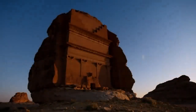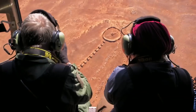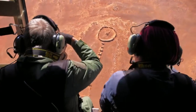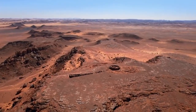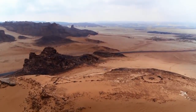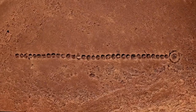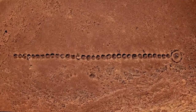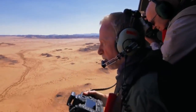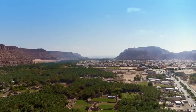In a remote corner of Saudi Arabia, an international team attempts to solve an ancient mystery. Enigmatic stone structures, thousands of them, scattered across hundreds of kilometers of desolate desert. Who built them? When you see the archaeological sites perched up in places, and you wonder, what's the symbolism of that?